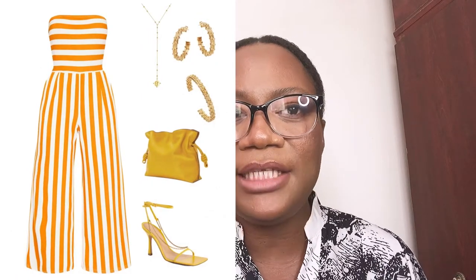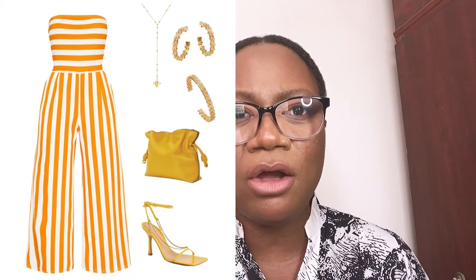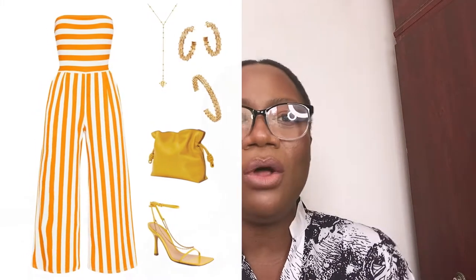So this jumpsuit, I believe the best way to style it is with the same Bottega Veneta sandals along with the Louis bag, with the necklace, the earrings, and the bracelet cuff, and you're good to go. You're fit for any spring summer look. And for all these looks, I believe that nude eyes with neon red lips is just the perfect way to style your makeup look, in my own opinion.